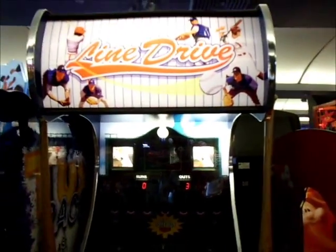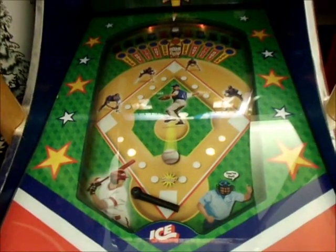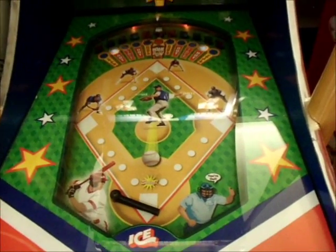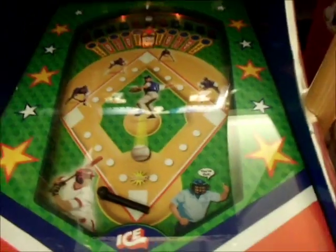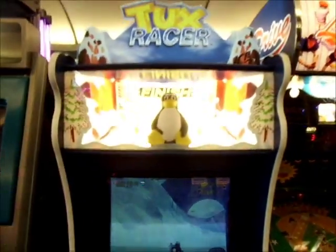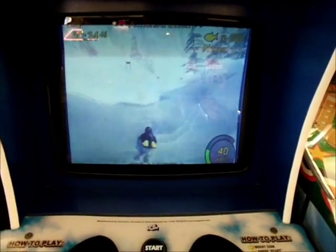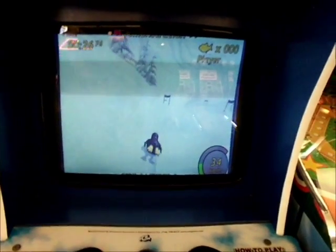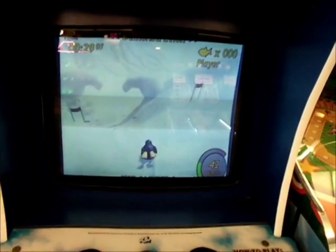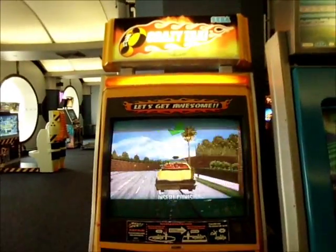And now we got Line and Drive, another baseball game. Never really see much of those. They normally have it in a pinball style, but it would seem that it's not as popular as the original pinball machines. Then we have Tux Arcade, which is a bit of a snowboarding penguin simulator. Basically, you have to race down to the bottom. Again, child game. Then we have World Series Baseball, and my personal favorite, Space Taxi from Sega.